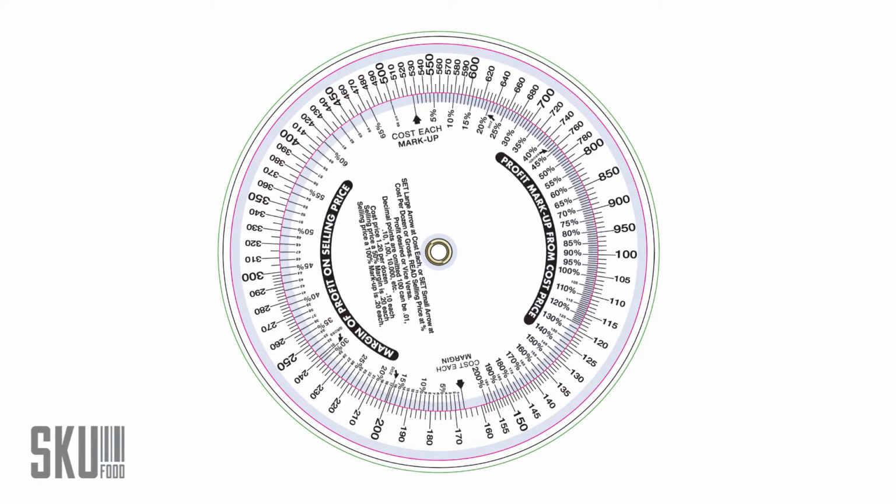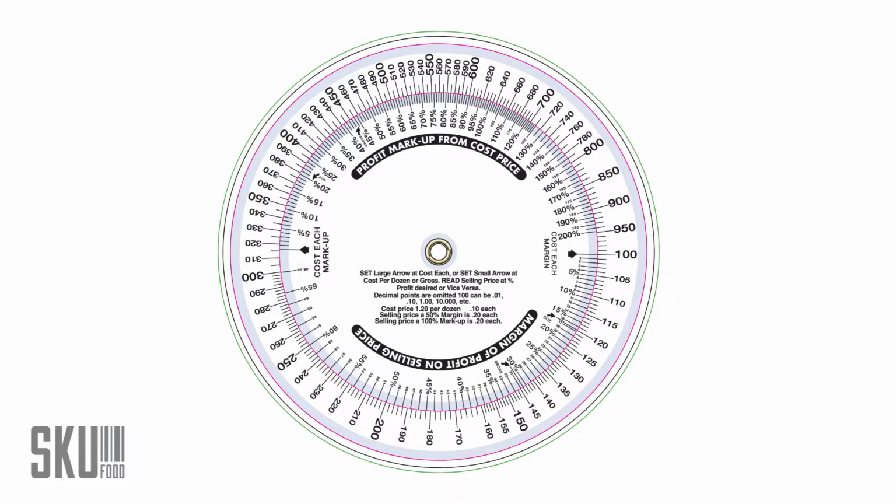And we're going to line that cost each margin arrow up on 100, and then we're going to follow along to the 50% margin, and we're going to see that 50% margin lines up at 200 or $2 in our example. So if a product costs $1 and the margin is 50%, then the selling price is going to be $2.